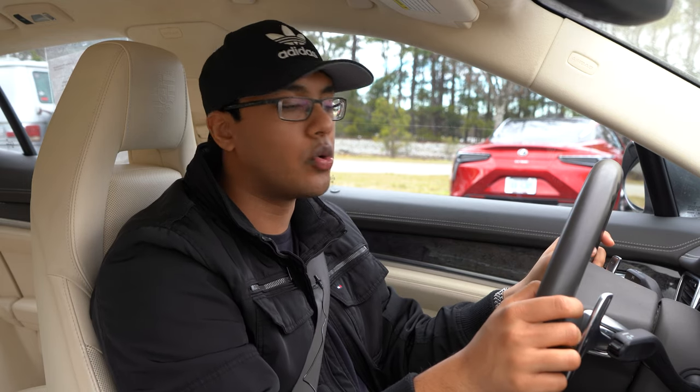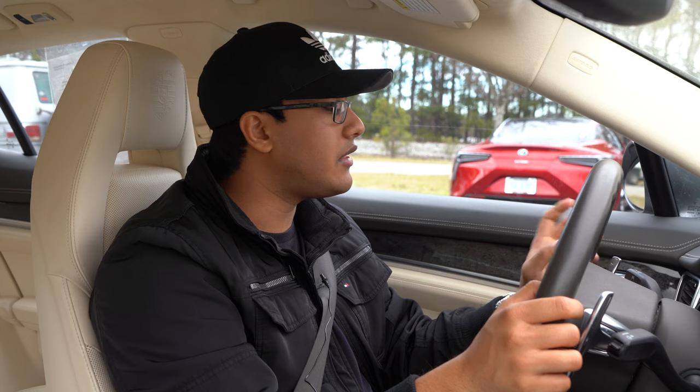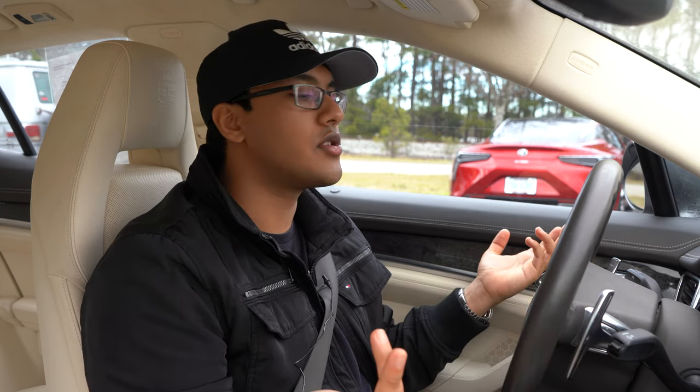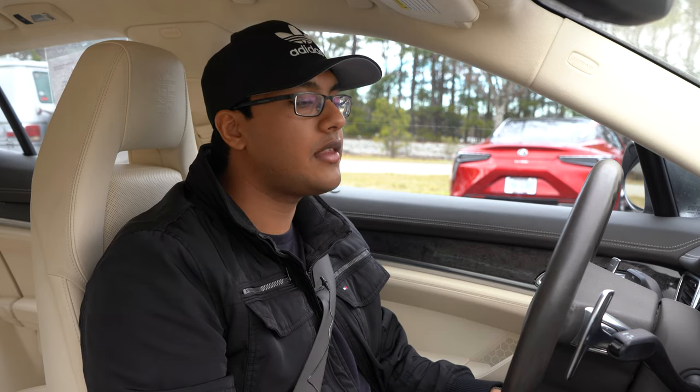This would be on my personal short list even. So the fact that these vehicles age extremely well is a great thing. Some people don't like the looks. I personally do.